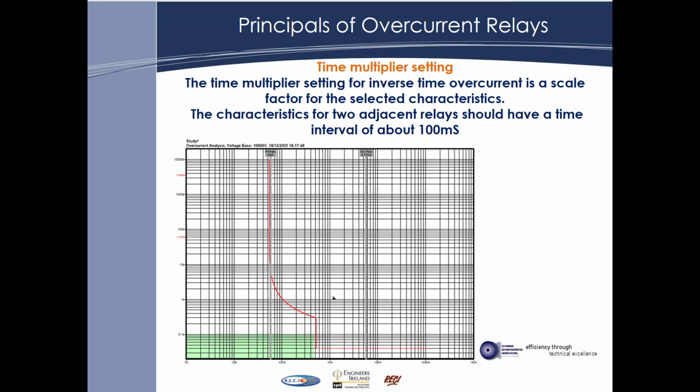Time multiplier setting. The time multiplier setting for inverse time overcurrent is a scale factor for the selective characteristics. The characteristics of two adjacent relays should have a time interval of about 100 milliseconds.